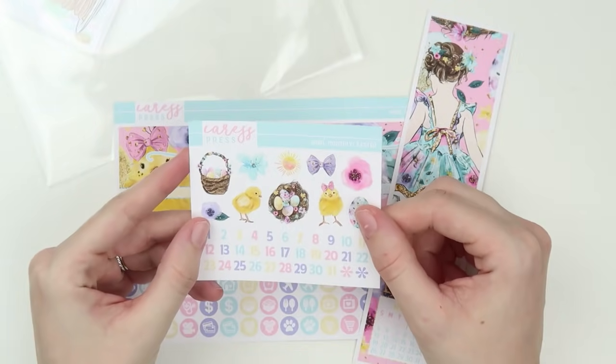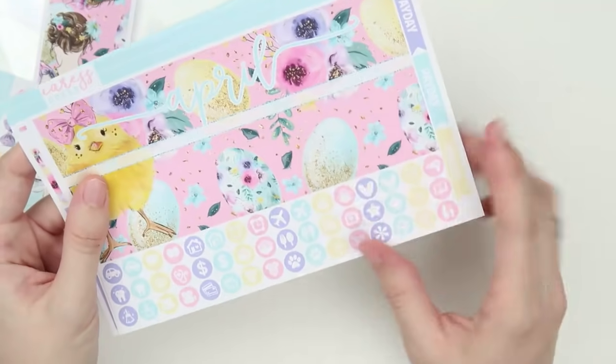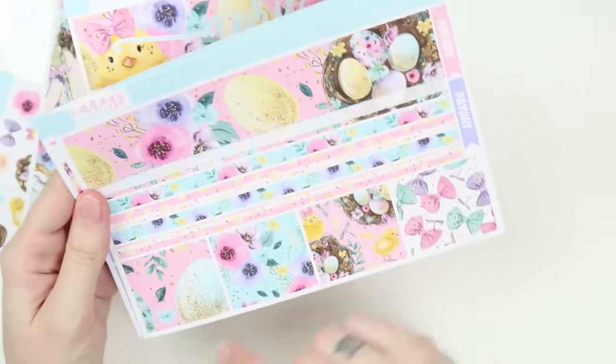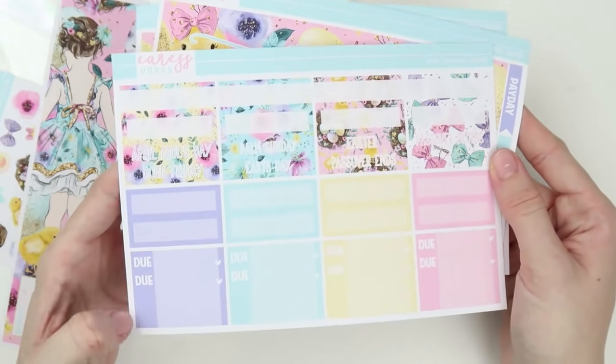You also get these little deco and date squares here. So here's her monthly. You have the front page. I love a little chick. It's so cute. Some icons, paydays. The second top bar, strips, full boxes, more paydays, and then labels, holidays, more labels, and dues and other labels down here. So that is the April monthly kit. I'm just going to put all this back later because I don't have time right now.